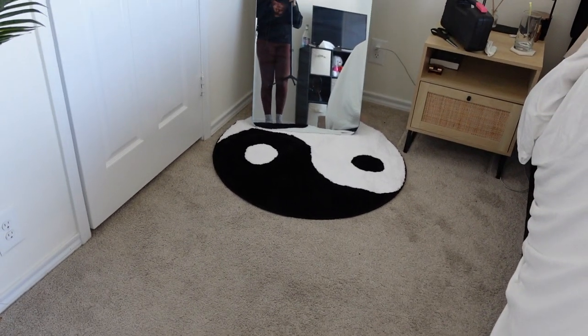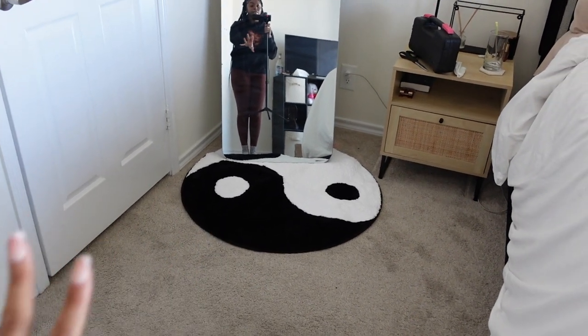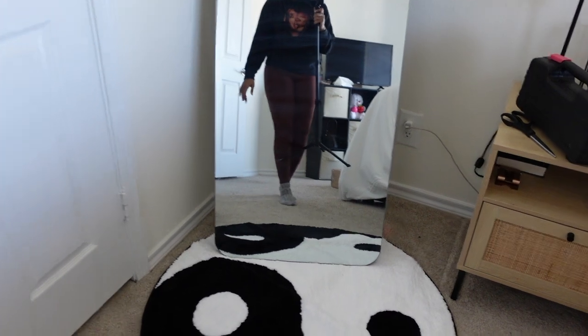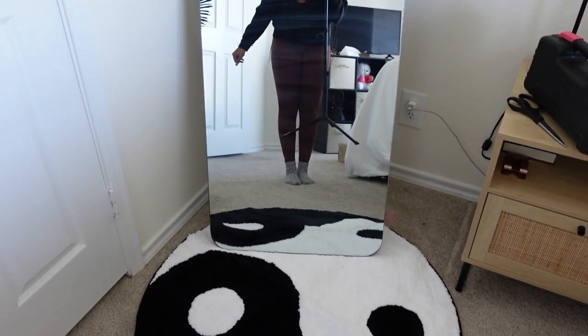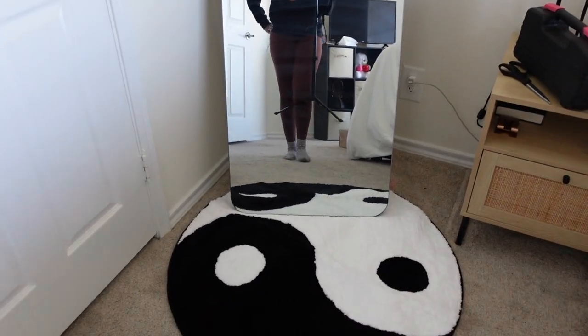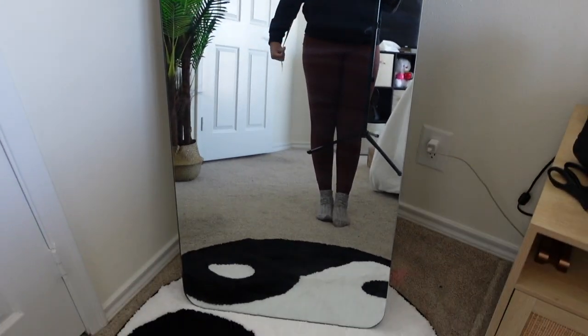Okay, y'all, I'm out of breath because it took a lot to push the mat under as I was lifting the mirror, but I think this is a cute angle. I like how you can see the black and the white, and I already got down on the floor to make sure it looks cute when I'm doing my sitting pictures. And when I'm standing up, you can still see the reflection of the mat through the mirror, and that's exactly what I wanted. So I think that looks really cute.